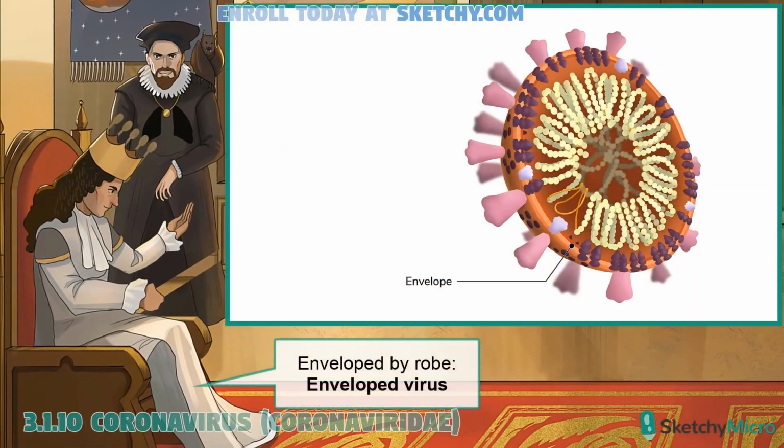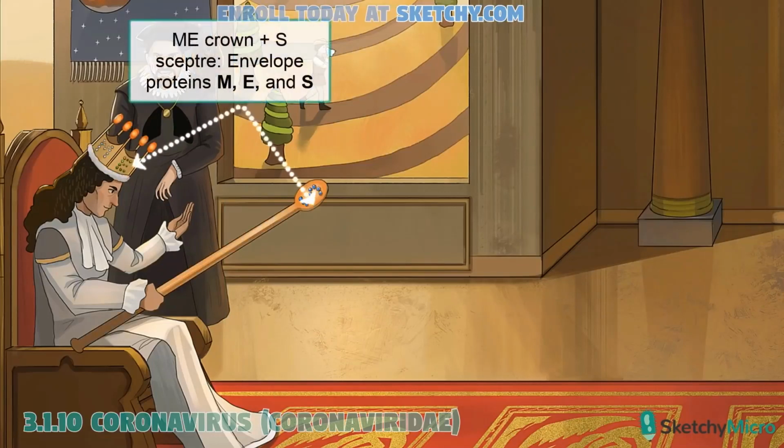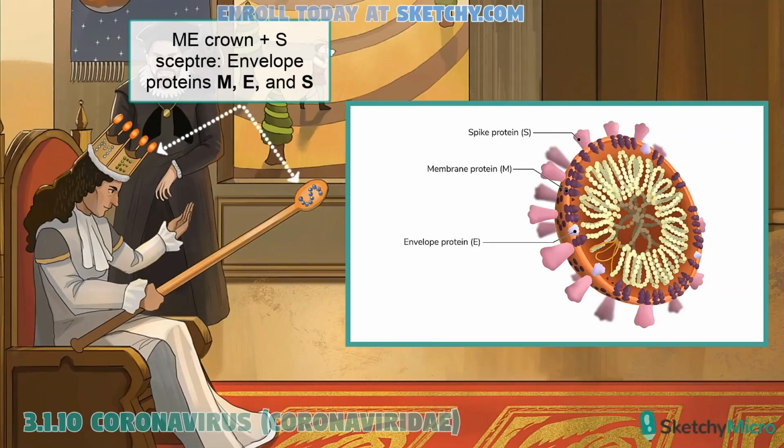The nucleocapsid is surrounded by a viral envelope, just like this king is enveloped by a luxurious robe. So yes, coronaviruses are enveloped, meaning they have a lipid bilayer studded with proteins. The coronavirus envelope typically contains 3 different proteins, all of which are in the possession of the king. His crown is embellished with the letters M-E, like a real king, like a king with self-respect, and possibly narcissistic personality disorder. And his scepter has a beautiful S on it, for scepter, I guess.